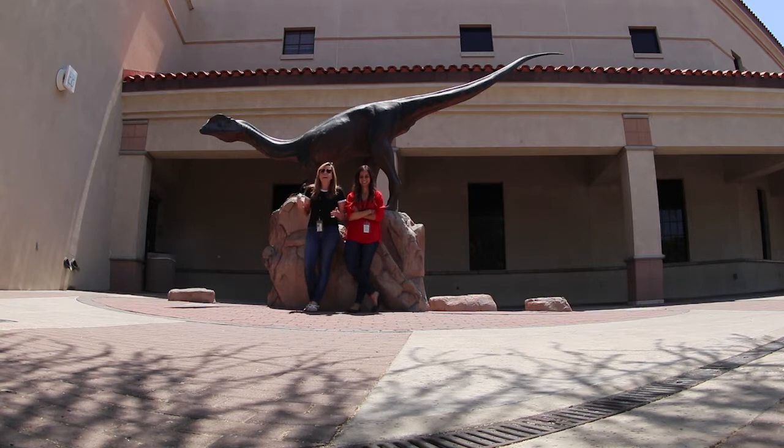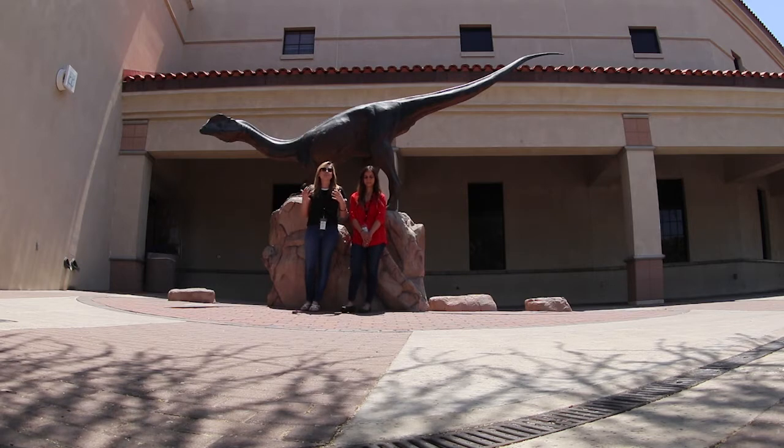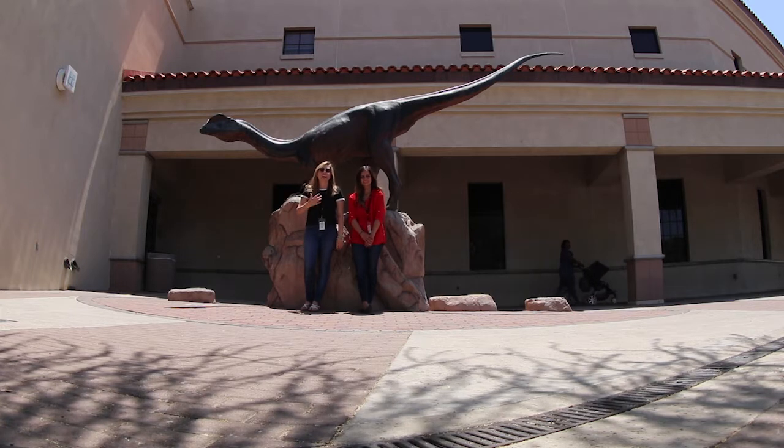Stop two, Arizona Museum of Natural History. Got that right? I don't know, actually. Yep. Arizona Museum of Natural History in downtown Mesa, one block away from the Idea Museum. I love dinosaurs. I'm excited.